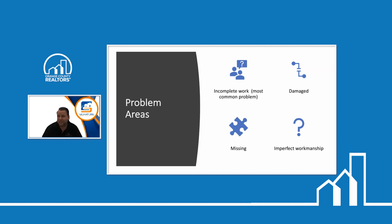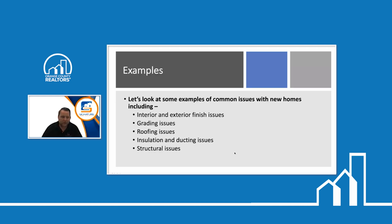We'll also see stuff that's been damaged, like tile that's broken, doorknobs that are loose. We'll see stuff that they're missing. We also see a lot of imperfect workmanship. So, for example, right now, they're building a lot of construction. They're meeting tight deadlines. And when you're going too fast, you're going to have poor workmanship. So keep that in mind when we come across this stuff. So, let's look at some examples of common issues with new homes, including interior and exterior finishes, grading issues, roofing issues, insulation and ducting issues, and then also some structural issues that we see.